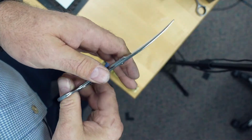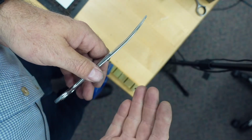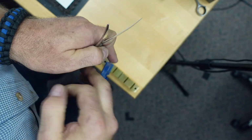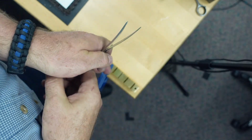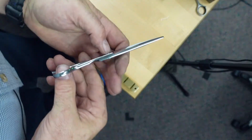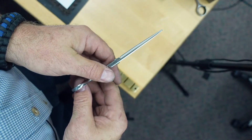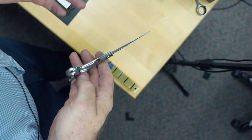When you've got the curve shears, it's again a different variable. It's not apples to apples. You're going to have to straighten one. One blade is going to have less set in it than the other, obviously. So when you're working with straight shears, you want the blades to have matching set. And I hope that answers your question, Simon.